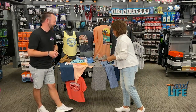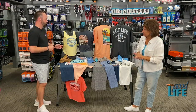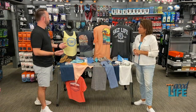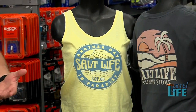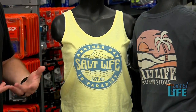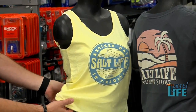You know, and we're talking Salt Life for women. I love the different styles and the tanks and the colors as well. Everything. And one thing, especially on the ladies' side, is the cut. So you'll see a plethora of different styles of crops, even shorter styles that are set up just like a swimsuit, throw on, cover up. Even some of the cuts on their tanks, you'll see, like this one's got a big swoop.